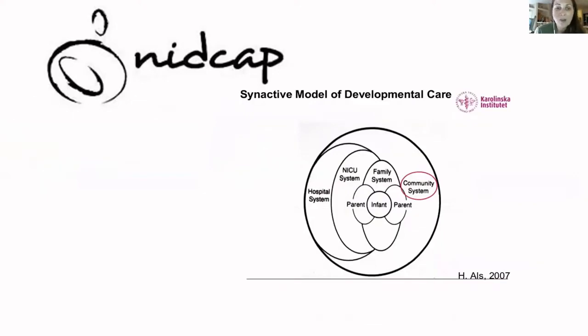Probably all of us on this call have heard of NIDCAP, right? Another very in-depth assessment of babies' competencies, helping us to evaluate their abilities and then allowing us to go from there and create a plan of care that's individualized to their needs, right? The neonatal individualized developmental plan for them.